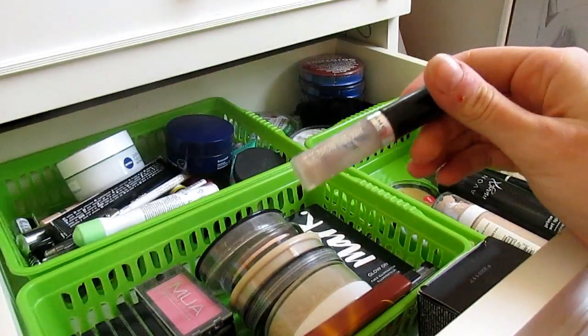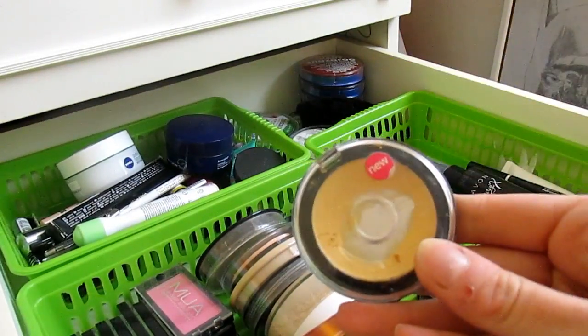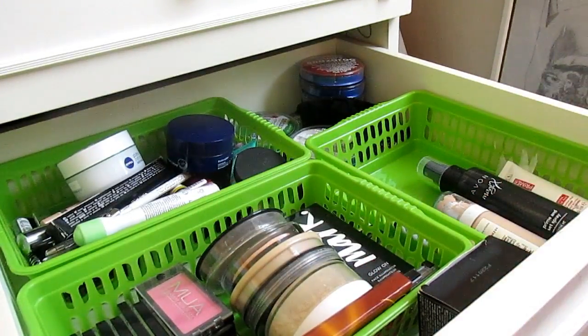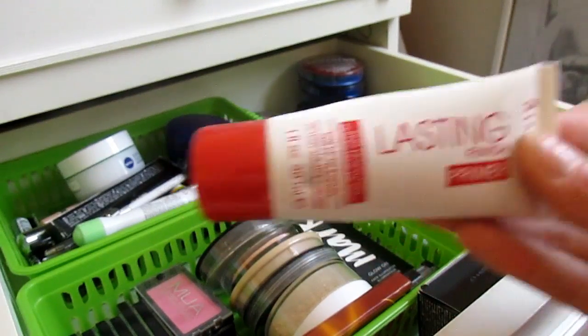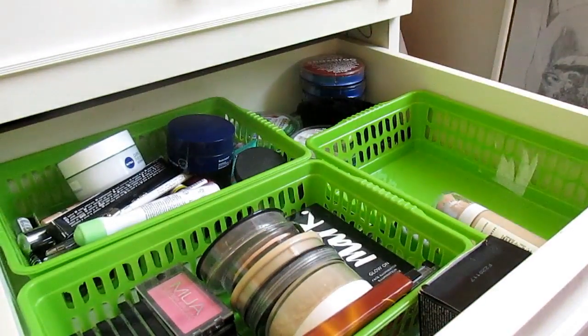Then I have my brow gel, which is in need of a change because it's looking a bit manky. Prime and Conceal from MUA, which is very, very well loved. My Multi Benefit Illuminator from Avon. The Lasting Finish Primer from Rimmel. I really, really like that primer. It's amazing. My Prime and Set Spray from Avon.